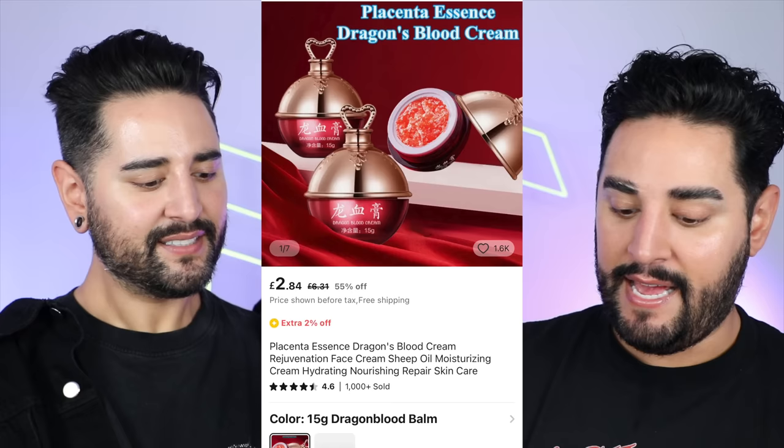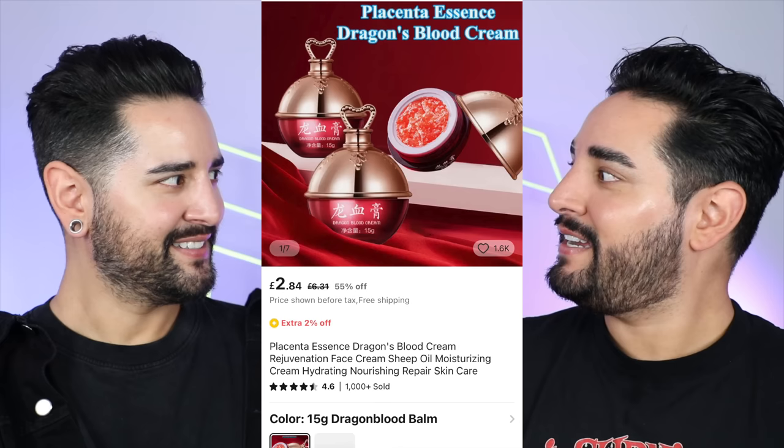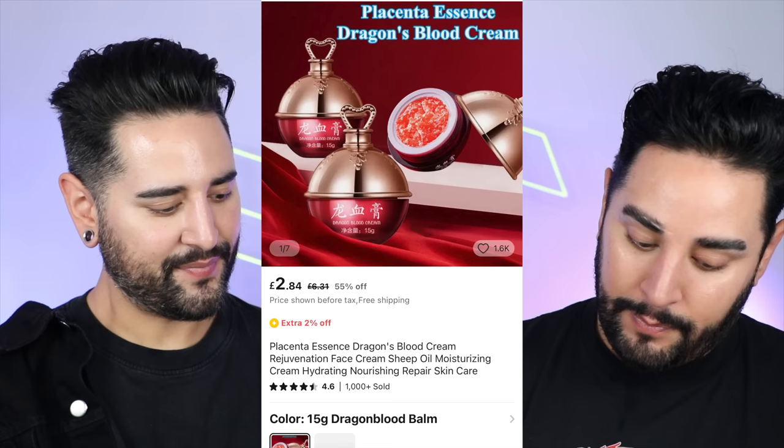Number one. Is that an asshole? Oh no, it's the side of a face. This is Placenta Essence Dragon's Blood Cream. So they've actually found a dragon and got its placenta and blood. Rejuvenation face cream, sheep oil moisturizing cream. Hydrating nourishing repair skin cream. So it's sheep's blood and dragon's sheep's oil. Sheep's oil, dragon's blood. Which is lanolin, no? Yes. Dragon's blood placenta cream. Let's do this.